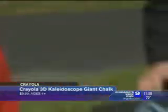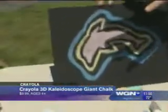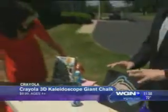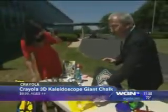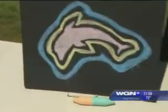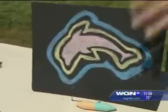You can see the 3D pattern. Right. I need to look at the chalk. I'm going to get you on the big wheel with those, and you can see that. Wow. It's about $9.99, and of course you can use the stencils to make your pictures. And it really is just a great way to get kids active and outdoors.